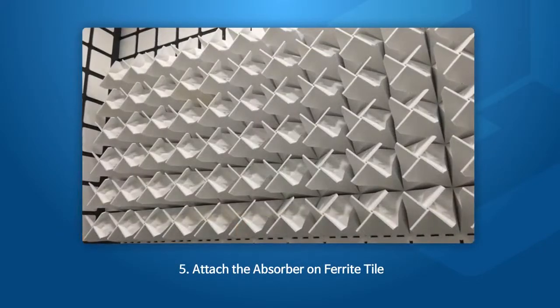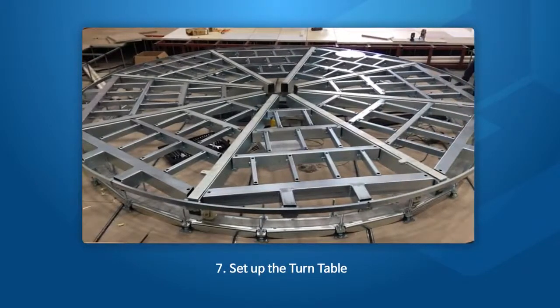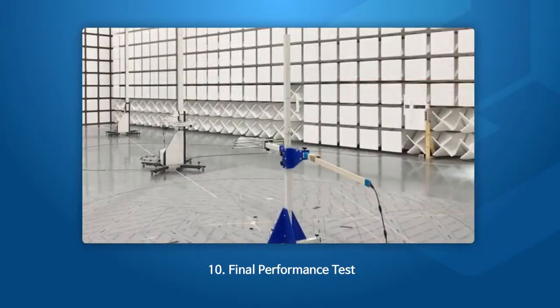5. Absorber attachment. 6. Raised floor installation. 7. Turntable installation. 8. CCTV system installation. 9. Interior finishing. 10. Performance test.